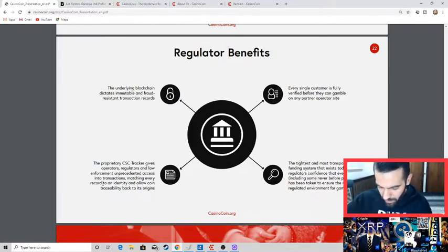Let's keep going. When it's official, KYC verification, and it goes on and on. And I'm pretty sure you guys have an idea of how this works already, just from my explanation. Payment solutions, full casino integration. I showed you the wallet.